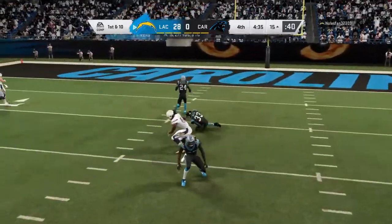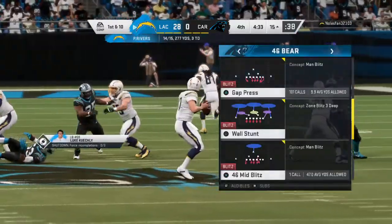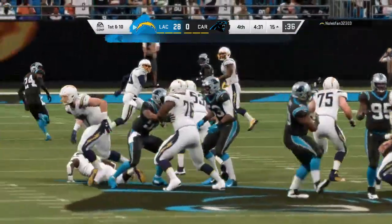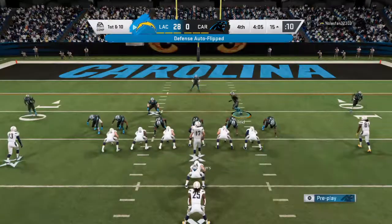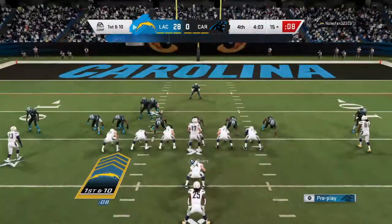Now a play fake here on first down. Oh, a scrap for the football, and he's going to come down with it. A very solid gain of 27. They have the nice cushion. They just want to pour it on right now, still throwing the football.